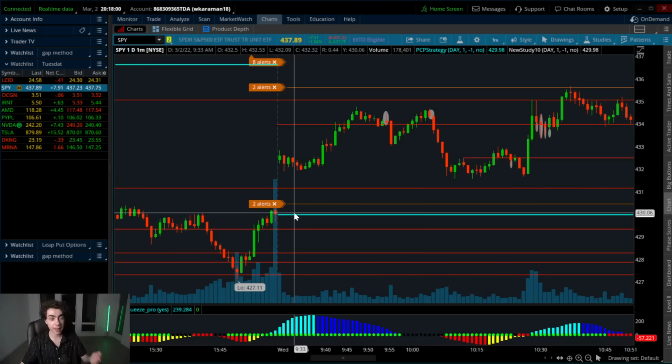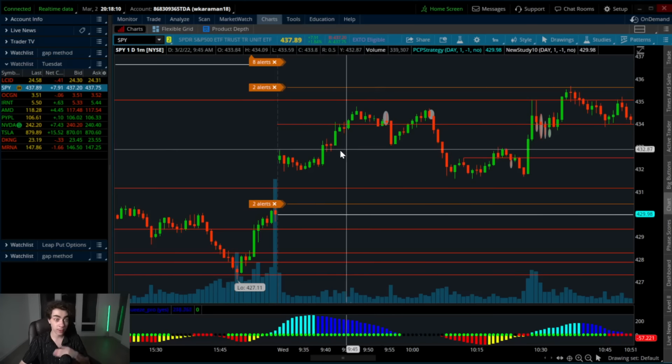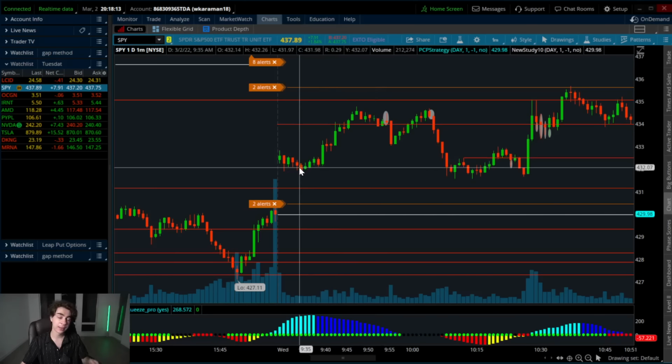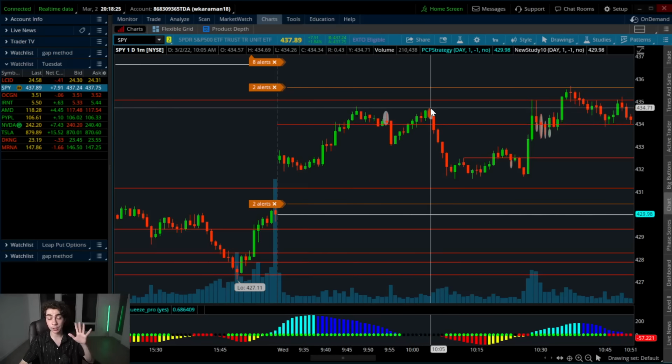If you're aiming for that big win, that third level, you only want to have about 30% of your size left, because it happens all the time where these stocks hit their key levels, say the first level or the second level, and then they just start going against you and reversing. So if you're playing for the big win, only have like 20-30% of your size left. If not, you're at risk of giving back your entire profit and even turning that into a loss.